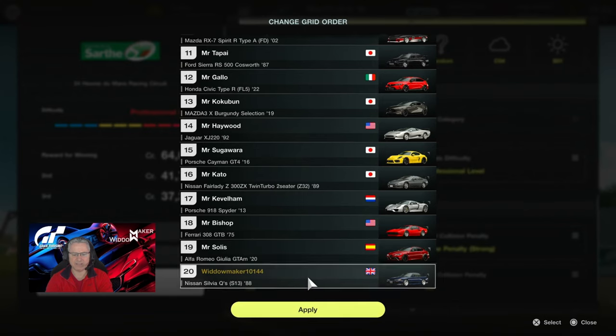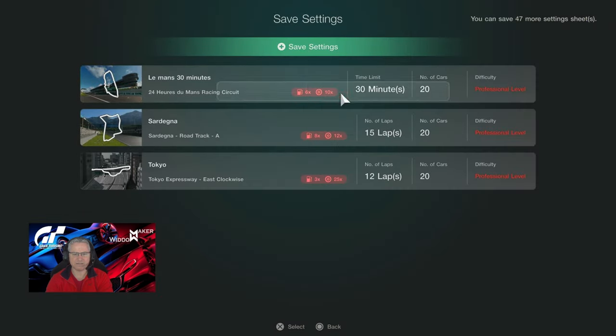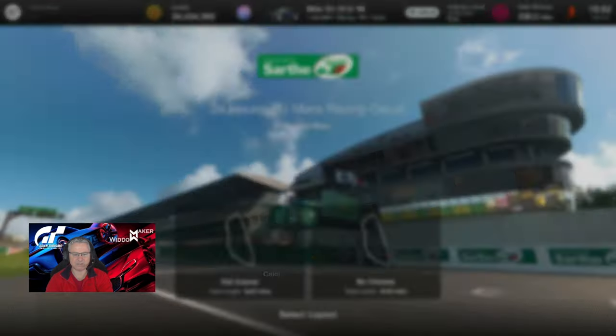Happy days. We get the Nissan Silvia at the bottom and click apply. You can then save those settings and then close to start race.